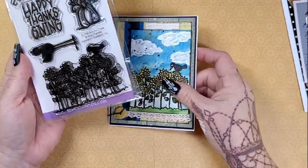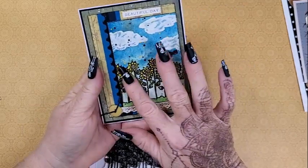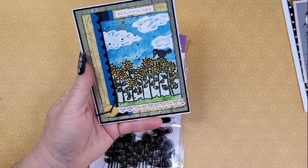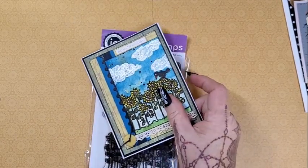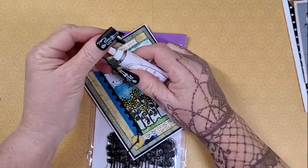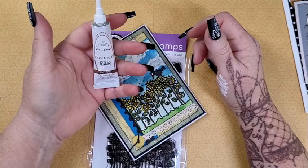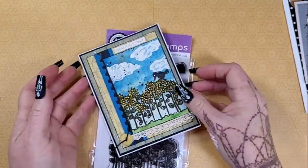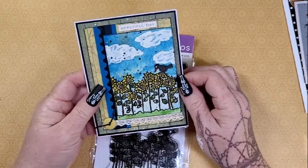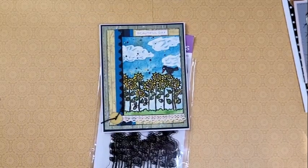So I created this card. I stamped it out on some watercolor card, and I went back in and used some Posca paints as well. Did some splattering, and I used some of this contour for the clouds. It's not quite a gel, not quite a paste, not a paint, but somewhere in between all of those. I just smooshed it around to make those clouds, and I thought they looked pretty whimsical.